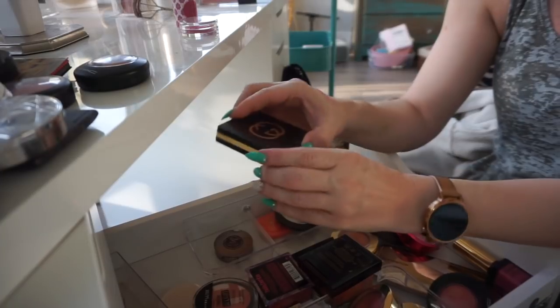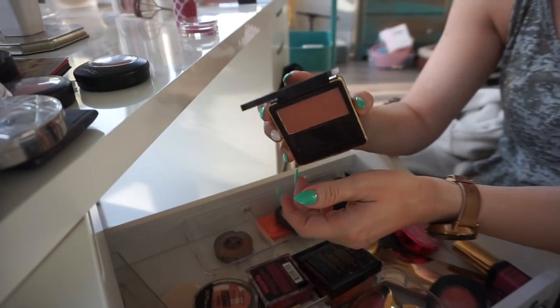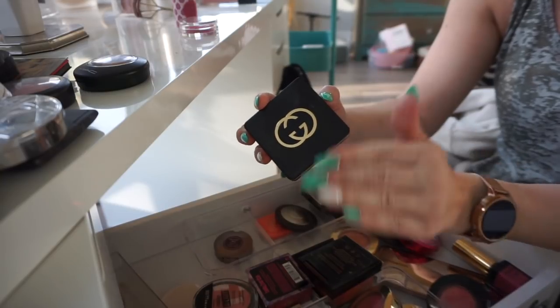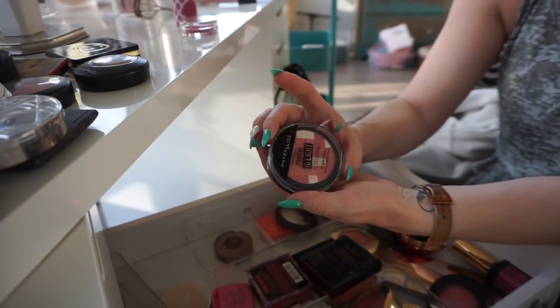This is another one of my favorite blushes of all time. My husband picked it out. It is Gucci's Spring Rose, and it is so easy to wear. If you're new into makeup, go get Gucci Spring Rose. You cannot mess it up. You will not look like a clown. It's perfect. This is the Maybelline Master Highlight.